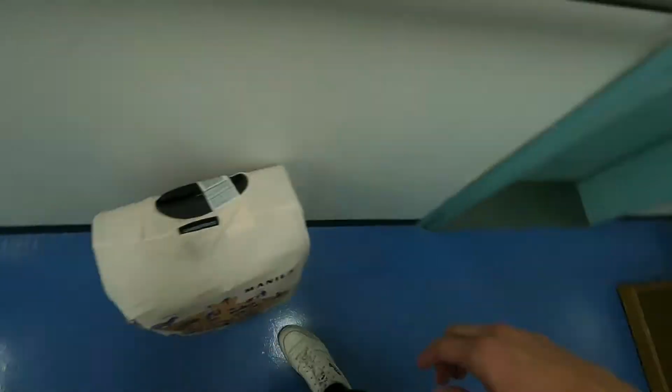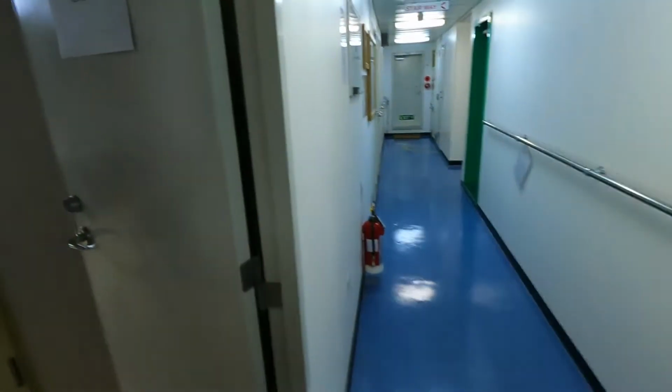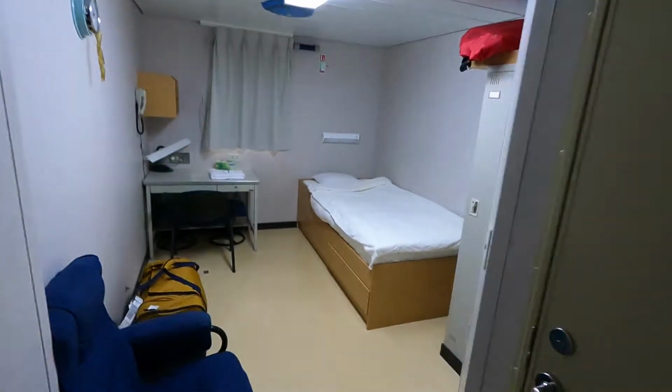I'm now on board my ship. Yeah, so this is my new... here's my temporary cabin. Until the previous intern engineer disembarks, this will be my cabin for now.